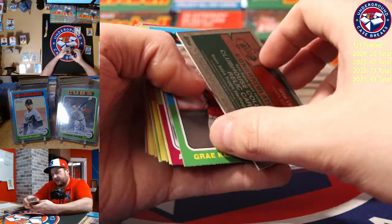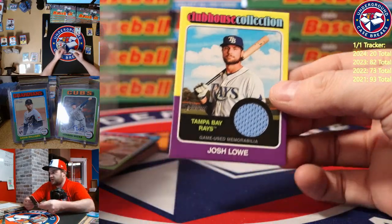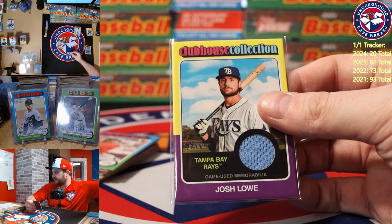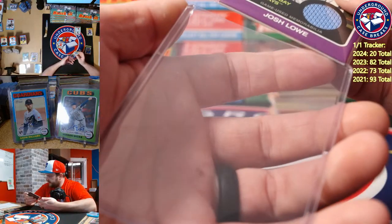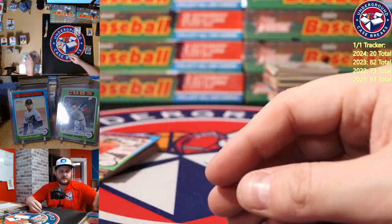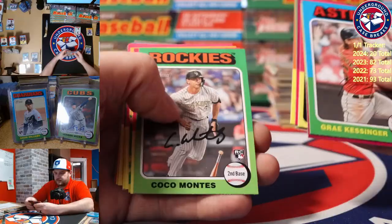Michael Busch, thank you Dodgers. What do we have here? Wow, a flip. The first flipped over relic I've discovered. Josh Lowe, the Tampa Bay Rays. Mark Gillen. Congratulations. Game-used clubhouse relic, clubhouse collection relic.